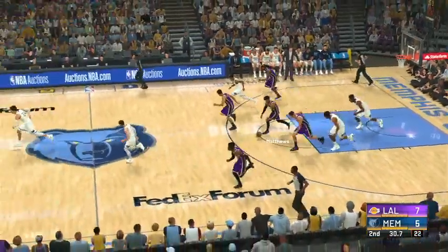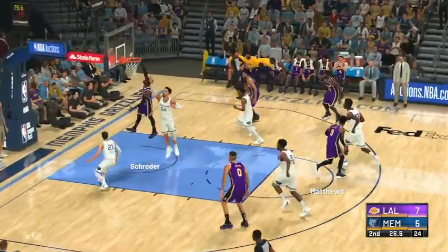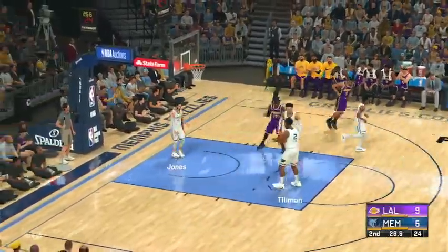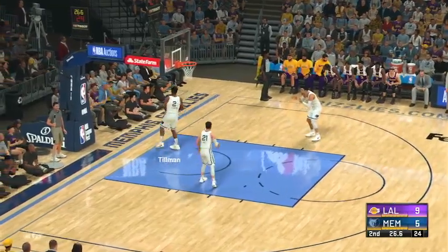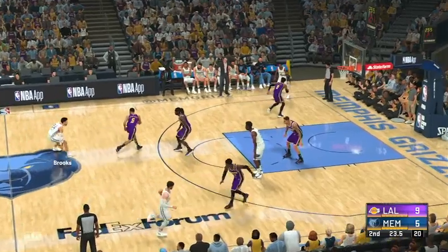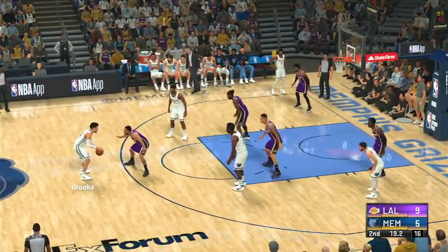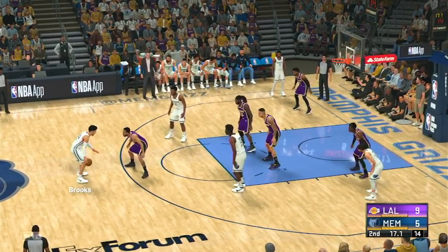Misses, had a chance to tie it there. The Lakers in the lead. Here's Schroeder and the powerful one-handed slam. Attacking in transition, the most consistent way to generate easy looks. Yeah, you can tell they love to get out and run when the opportunity is there. Just 2 seconds between shot clock and game clock.